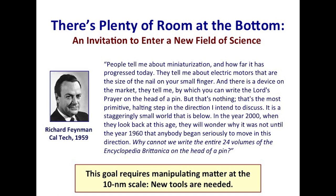We should be able to put atoms in order in place to form words, and the physical space that is available on the head of a pin should be plenty to write, for instance, all of the volumes of the Encyclopedia Britannica on the top of a single pin. There should be plenty of room to do that.